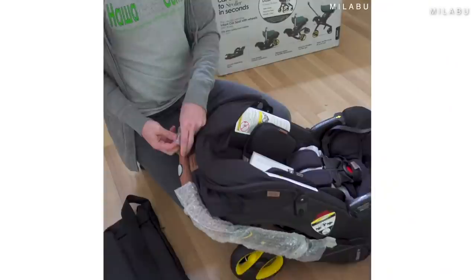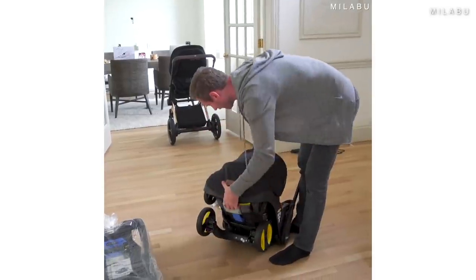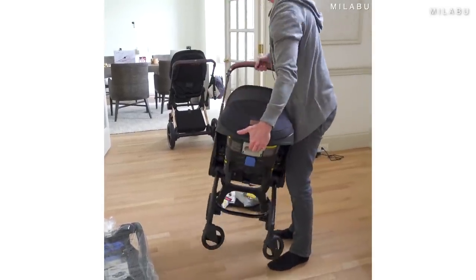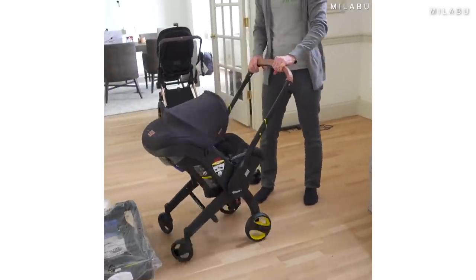This, like Andre said, is a car seat and stroller in one. We showed you guys this when we just purchased it before the baby was even born. And it's the Doona. We got the black and brown. So far in the summertime, we actually really like it, right? 99.99% of the time, that's the one that we use. Almost anywhere we go.